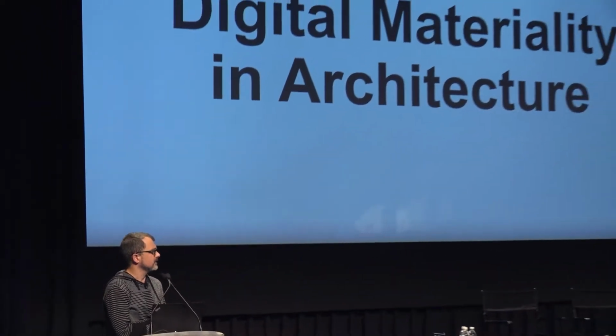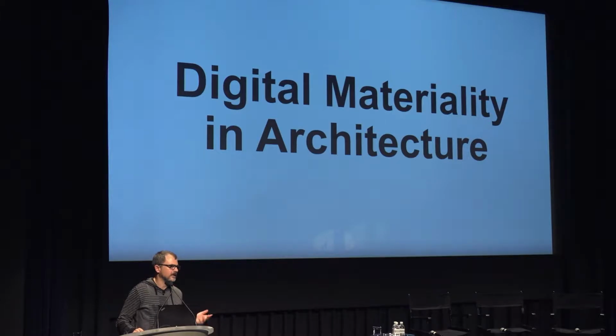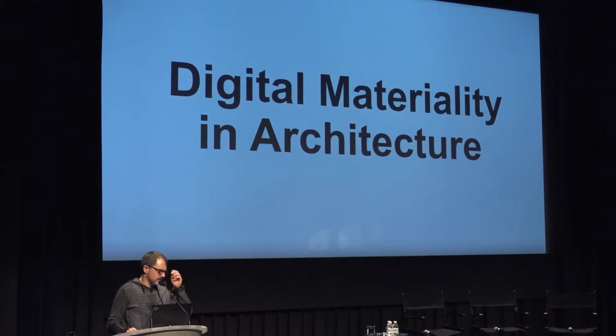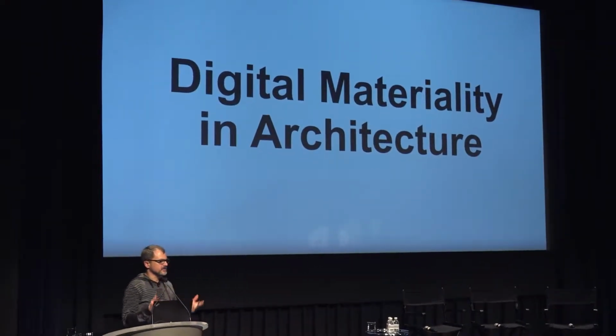I would like to start with the title of the lecture, which is Digital Materiality in Architecture. This is a concept or a definition we coined almost 10 years ago when we published a book about this called Digital Materiality in Architecture. The reason to do this was that we felt that these two categories, on one side the digital, for us, for Matthias and myself, was a familiar thing.